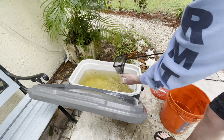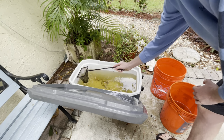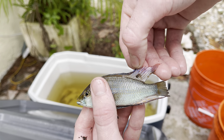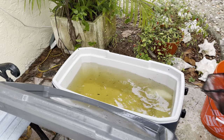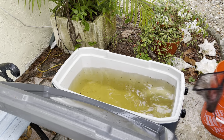Jeez, we caught a lot, dude. Didn't realize we caught this many. Look at that one, dude. Look at the fins on them. Gosh, that is insane. Look at the blues, dude. Like, you just don't see that in the wild too often. And last one. There we go. All right, we got all the fish out.